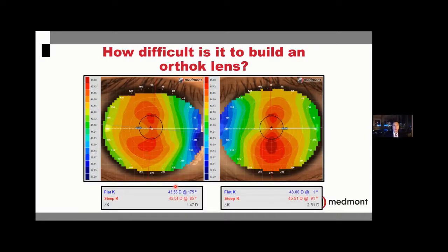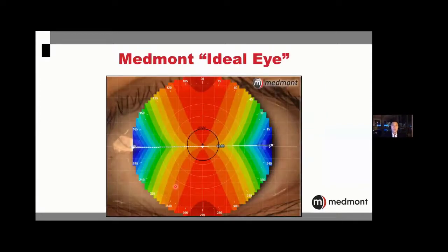Now, a question, as we begin ortho-K: how do we build a lens for this patient? What would be the method that you would use to construct an ortho-K lens? Well, let's use something called the ideal eye. This is where Medmont converts the topography into a symmetric surface between the two principal meridians. The reason you might do this is it does a very good job of predicting the fluorescein pattern of your ortho-K lenses. I don't use the ideal eye on conventional GPs.